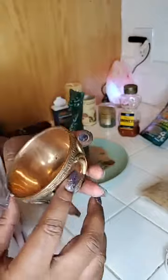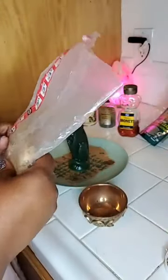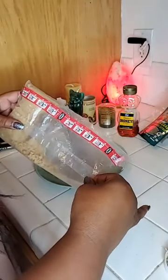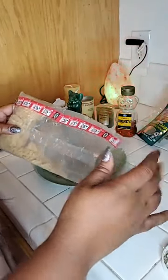Okay, so that's about maybe 2 tablespoonfuls. I'm then going to add some brown sugar. Any type of sugar you want, but I'm adding brown sugar. This is what I have. And sugar is to sweeten up whatever it is that you're working on. So again, you want things to come to you very sweetly.